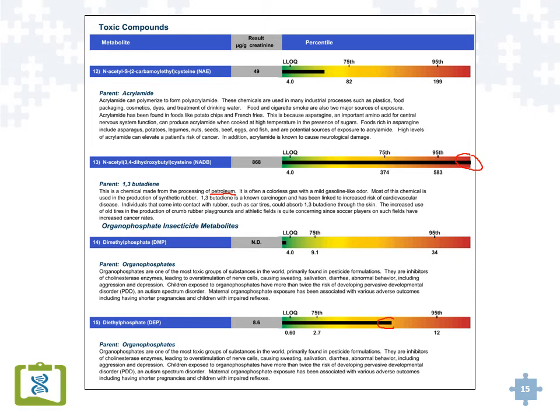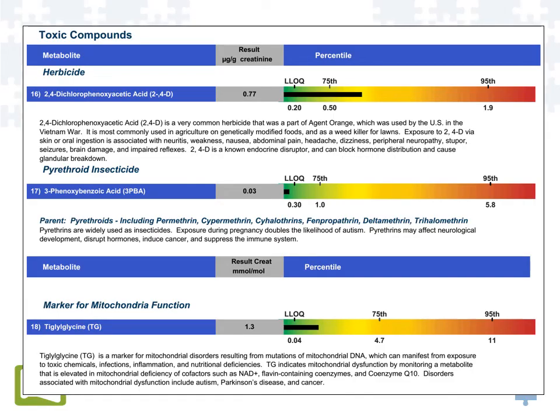And then we've got slight elevation of organophosphate. That can cause developmental problems, neurological problems. This is a very powerful and toxic pesticide. And so this person does live on a farm or in a farming community. 2,4-D is linked to an herbicide. This particular one has actually been linked to peripheral neuropathy, weakness, nausea, and ALS, so amyotrophic lateral sclerosis, has been something associated with 2,4-D exposure.